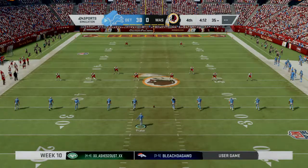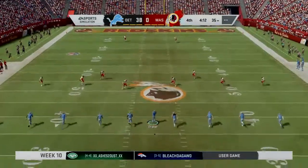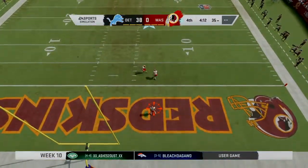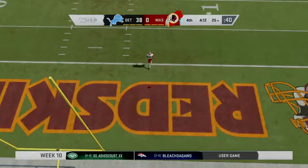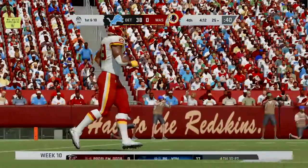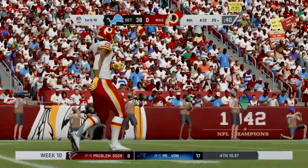So they throw the pick six. They'll get another shot at it now as this one's in the air. That'll be taken in the end zone. And no run back here. This will be a touchback, and it comes out to the 25-yard line.